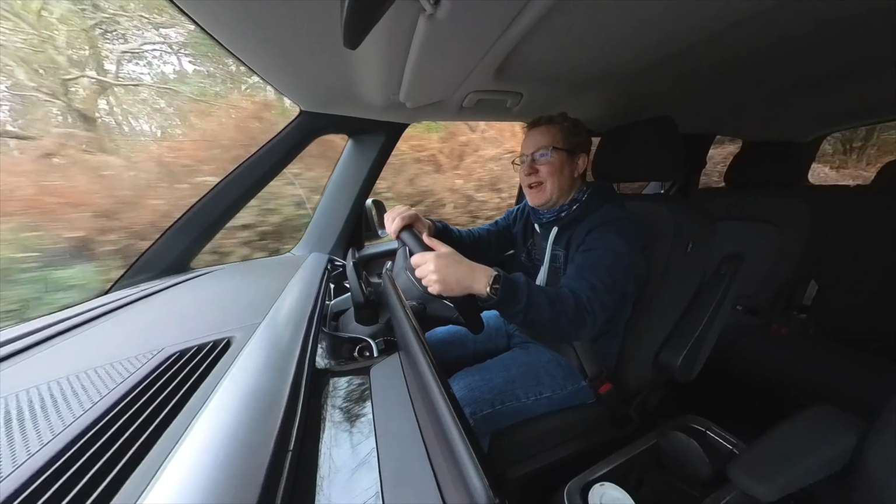Okay, so I've come down to Branksome Chine, beautiful beach behind me. Looks a bit chilly for a dip. And we've got the ID Buzz parked up, next to it a T6, and then next to that a T5. So the beach car park's just the natural collecting venue for Volkswagen vans. But let me take you inside the ID Buzz and show you a bit more of the features, the accommodation, the space, and what it looks like.